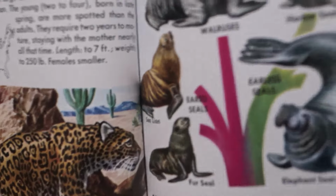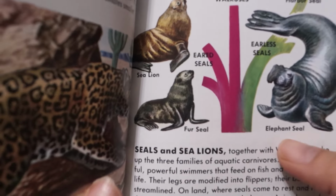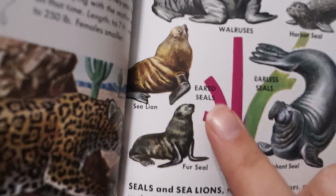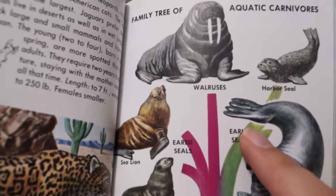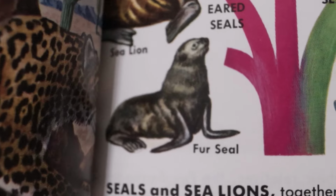Seals and sea lions. Okay, let's look at this family tree. We've got the fur seal, the elephant seal. What is that? Eared seals? Earless seals. The walrus up here. And the harbor seal. These guys. They're cute. They're cute too. Okay, let's see. Okay, now we've got some rodents.